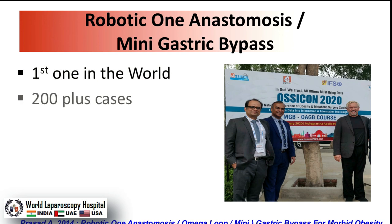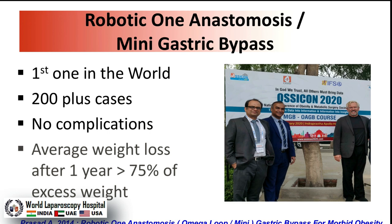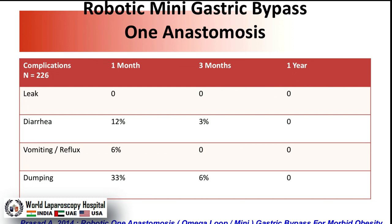So we are lucky to have done the first one in the world, robotic bypass, robotic MGB. As of now, it is not only 200, it is 400 plus cases now. This is a previous, very old slide. With no complication and average weight loss after 1 year is greater than 75% of excess weight. So what are the chances of complication? Leak in 1 month, 0. Diarrhea in 12% in 1 month and 3% in 3 months. Reflux 6% and dumping is also very less.